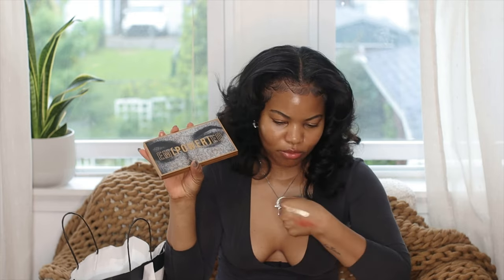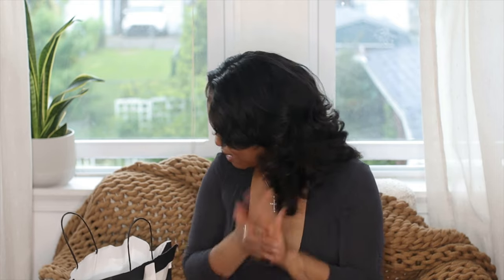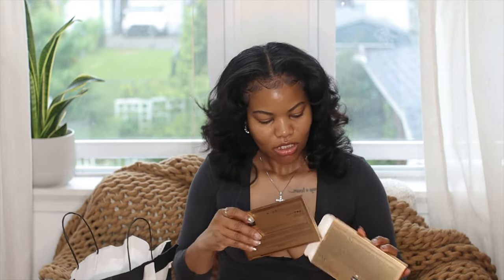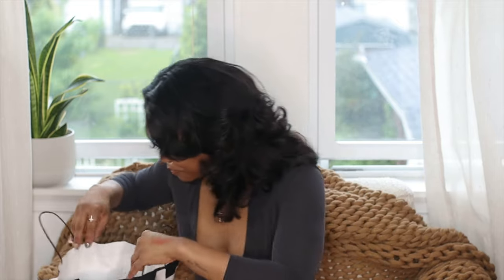Beautiful, beautiful colors. So creamy and pigmented. Look at that. So pigmented. I could probably use this to highlight too. And now I have color on my hands. Sorry about that. So let's move on. Just a more expensive eyeshadow palette.